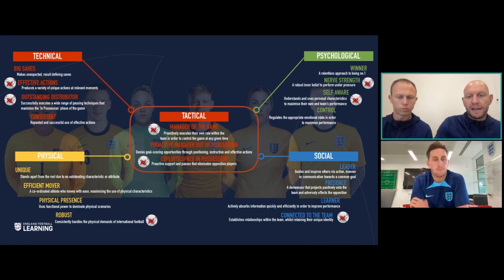And finally, that connection to the team. From a social element, being in possession, their distances, their support play and so on is vitally important, and that will help them to establish a good relationship with the team. We can all think of a number of good goalkeepers that are really, really good in possession, and no doubt that'll offer a lot of confidence to the players in front of them.